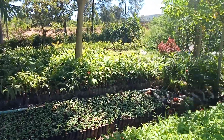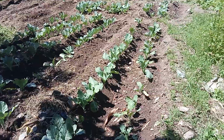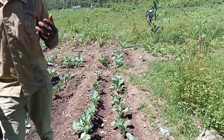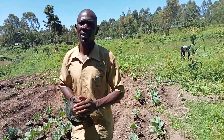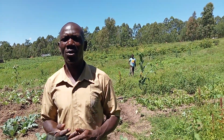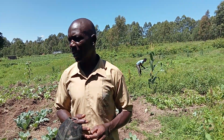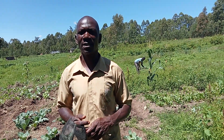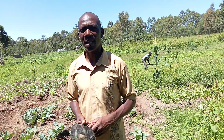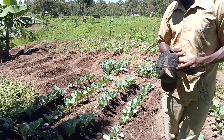Now, I was telling you that I wanted to show you our horticulture point. Remember, when all this work started, what we started with was purely trees. But as days went by, we realized that trees and agriculture go hand in hand. And so we started practicing agroforestry. And when we started practicing agroforestry, the idea of horticulture came in. And we started the cultivation of skuma wiki and other horticultural plants.